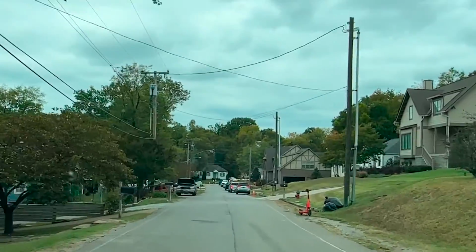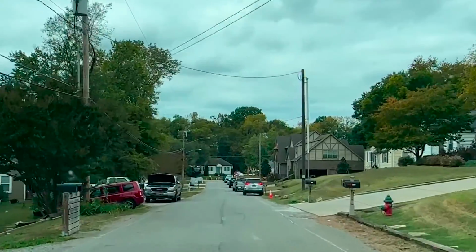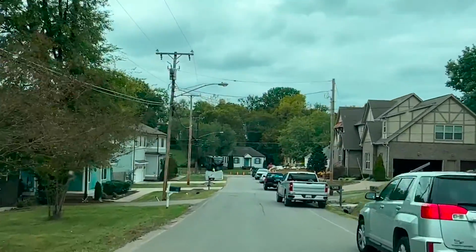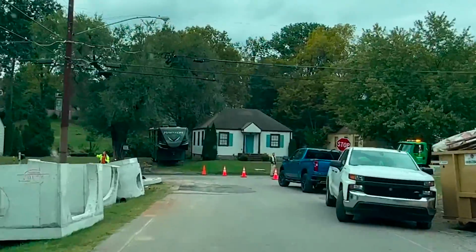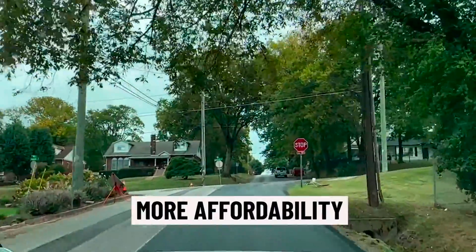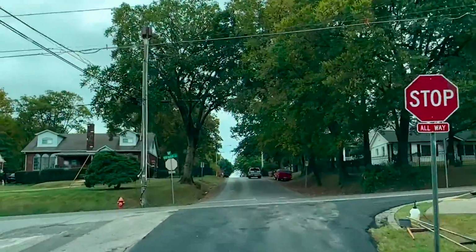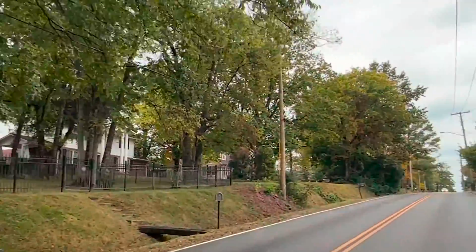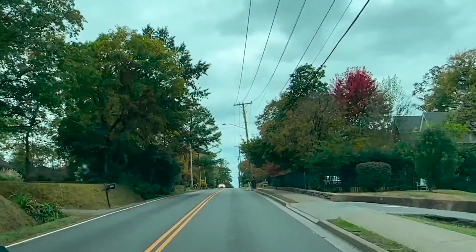So now we're coming up from 8th Avenue South back into the 12th South neighborhood. This portion of the neighborhood, you'll notice there's not sidewalks. There's not the historic overlay restrictions. So you've got a little more affordability on this side, a little less of the historic overlay restrictions, and it's gonna be less busy.